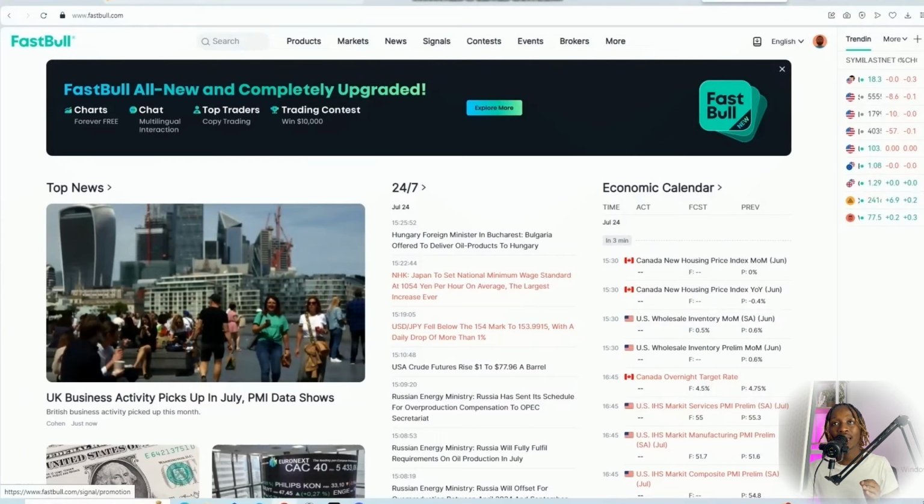Here we've got charts now. As you can see, it is written forever free, right? And then we've got a chat whereby you can chat with other traders, get to know other traders, make friends with traders. And here we have top traders, right? So here you can copy top traders' trades and stuff like that. And here there is a trading contest, right? So here you can just join, and whoever makes the most money gets to win a prize, right?